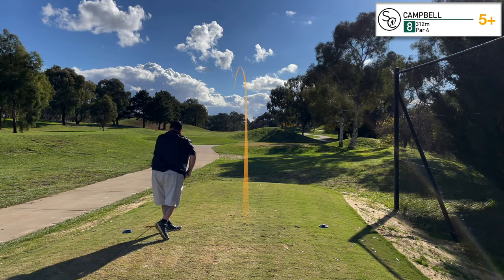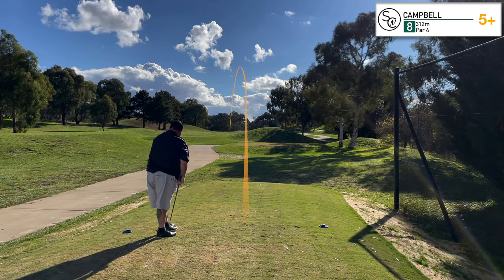All right, short par 4, eighth hole. Good drive up the middle.